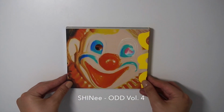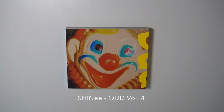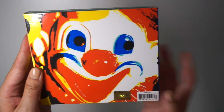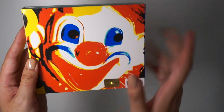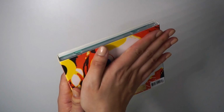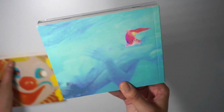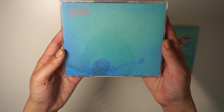Alright, now on to the creepiest album that I own. This is the SHINee Odd Volume 4 album. This is version A, as you can tell, with the very, very disturbing looking clown that I really don't like looking at. But here's a cool thing, there's a goldfish in its eye, so the aesthetic of the inside is really nice. Now, this was SHINee's 7th album.